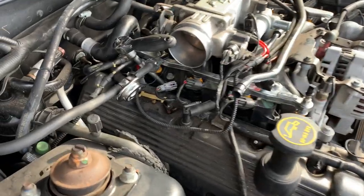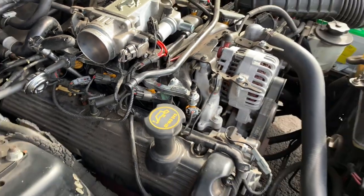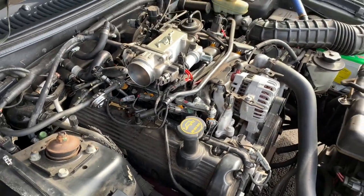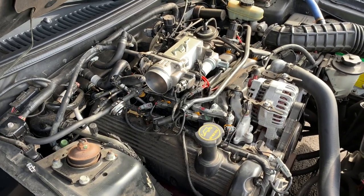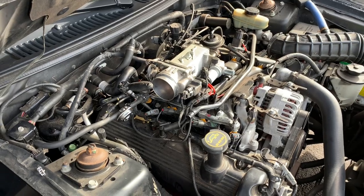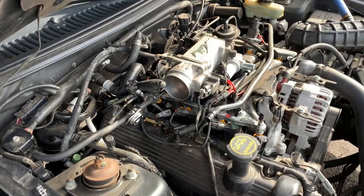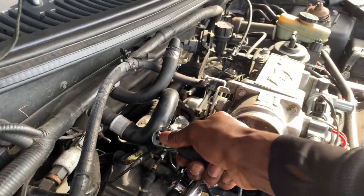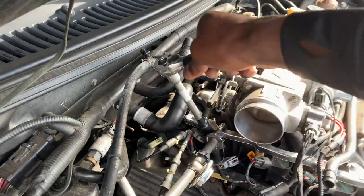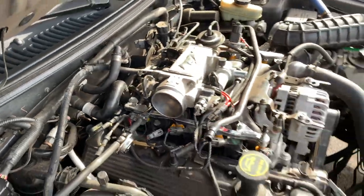So at this point, you can go ahead and throw your spark plug in. As you guys already know, I've already done all this stuff. This is just like the second day. I'm just going back, making sure everything's still tight, nothing loosened up, and that I did it right. So my spark plug should already be tight. Yeah, it's in there pretty good. Go ahead and take it out.